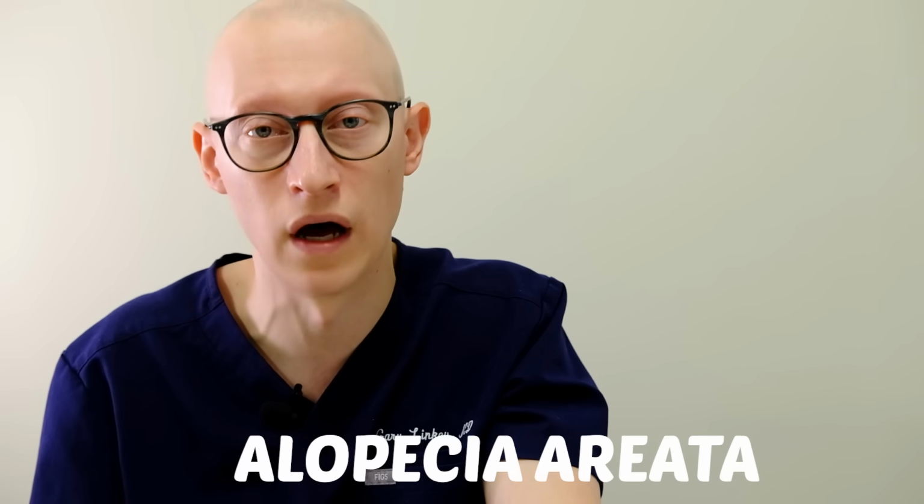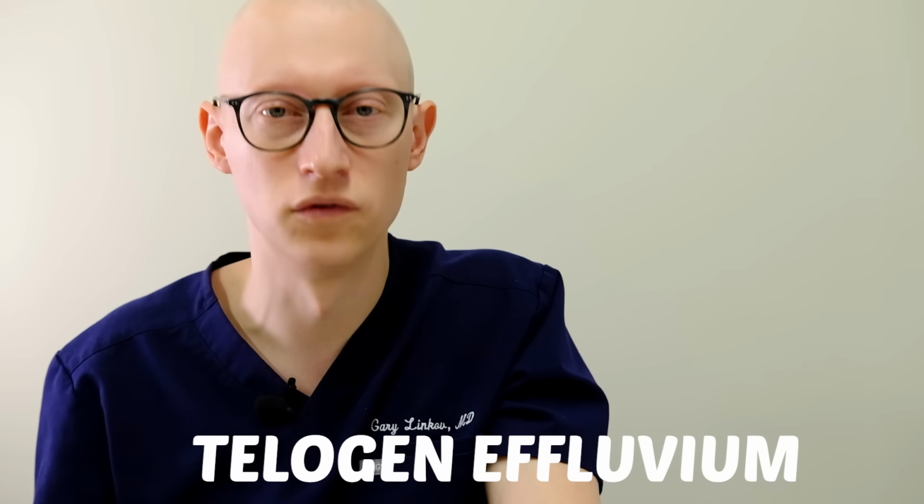And alopecia areata, which is a condition that I have, though I have a more aggressive form called universalis. But with alopecia areata, where you just get one spot, say on the scalp or on the beard, microneedling has been shown to help with recovery of those bald spots. And also telogen effluvium is another hair condition that can also be helped.